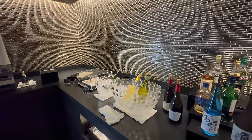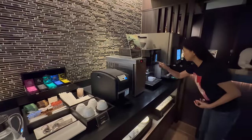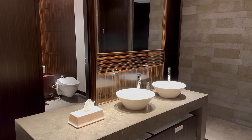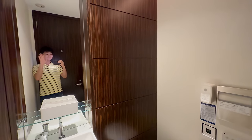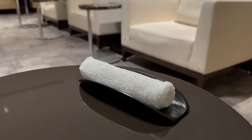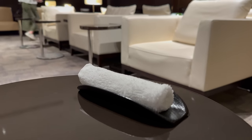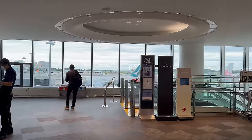Downstairs, you'll find shower rooms. You'll need to book a room via your phone. Simply scan the QR code again at any table. I'm not taking a shower today, but I'm gonna check out the bathroom. It's quite cozy and pretty. There are several larger cubicles with a sink. It's perfect for those who don't need a shower but want to brush your teeth. And anywhere you sit, you'll get a towel. The JAL staff really look after you.